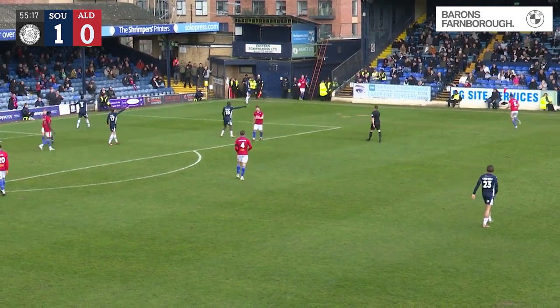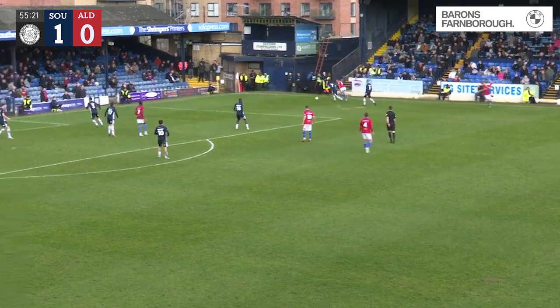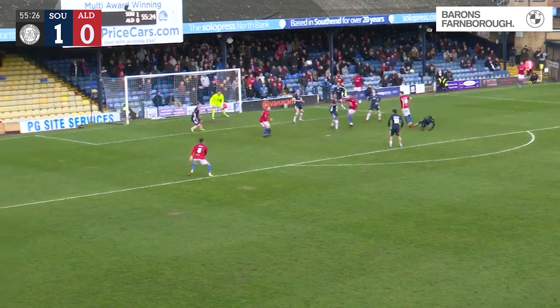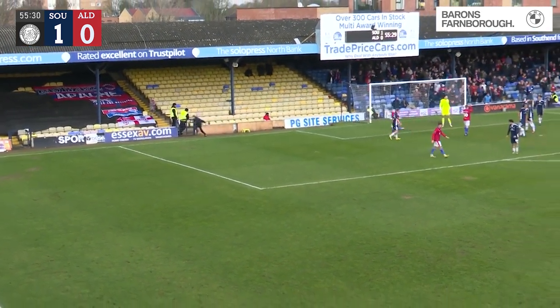Aldershot have a throw. Glover will take. He takes it quickly to Cordner, who's well forward. Steps on the ball, then gets past his man, then gets down the right, puts a cross in. It's missed by one. Poked half clear. Follow-up shot from Penderbury. Deflection and behind for another corner to the Shots.